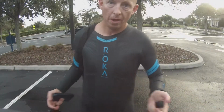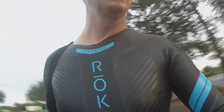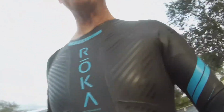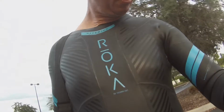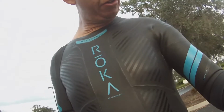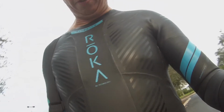So now I'm gonna get the top up. As you can see, success. Roka by far is the best wetsuit out there. This one is the Maverick, I think it says generation 2. So it's the Maverick Roka.